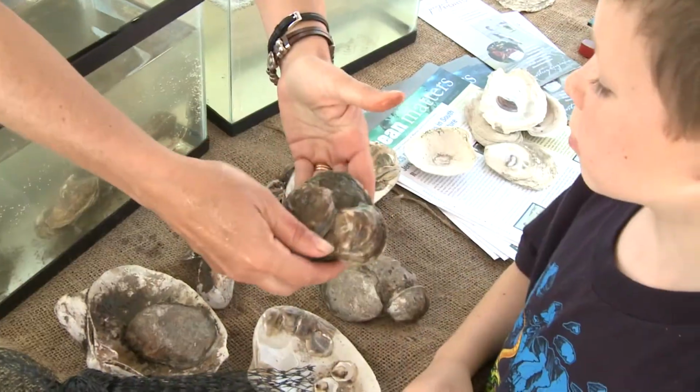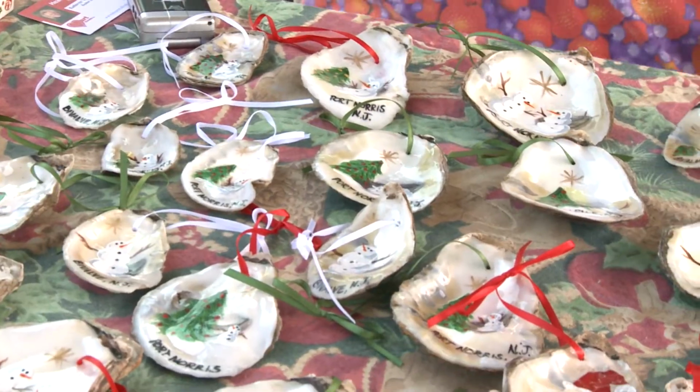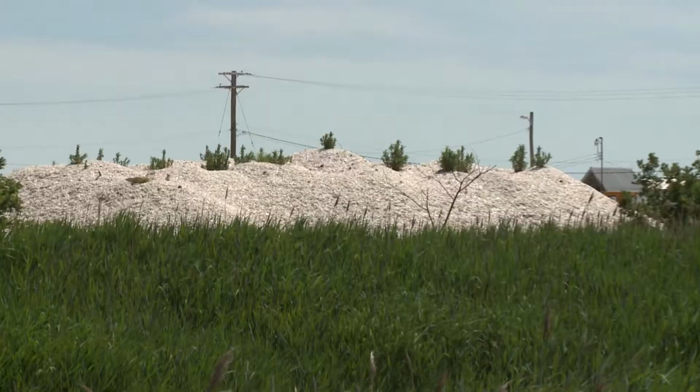Oystering has been a critical industry here in South Jersey and the Delaware Bay. Would you like to hold that? Oyster is a soft-bodied animal. It has a hard shell. These are just painted oyster shells that I found down here at the shell pile. I figured I could do something neat with them, and I love oysters, yeah.